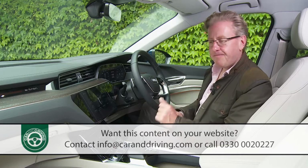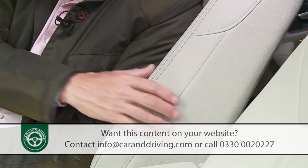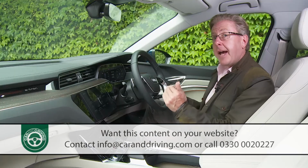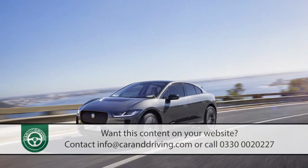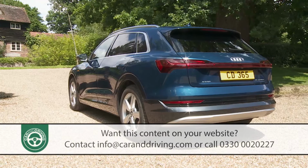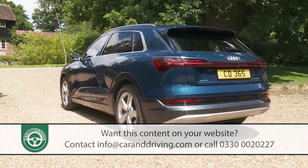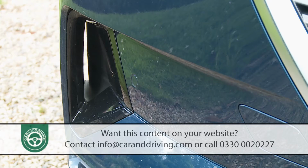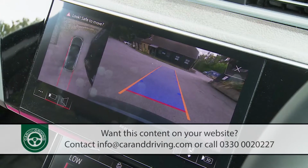Enough on screens. The leather-stitched seats are superbly comfortable and position you fairly loftily. You certainly sit higher than you would in a rival Jaguar I-Pace. Now, that's one of the reasons why forward vision here is excellent. Your over-the-shoulder view isn't quite so great. The rear pillars are quite thick, so it's just as well that parking sensors and a rear-view camera are standard fit.